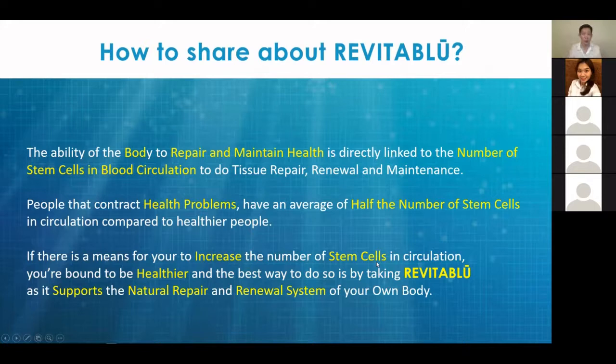So do take a snapshot of it. Try to put this into your memory, into your own words if you like, but just remember the keywords. I hope that this will simplify the explanation of how RevitaBlū supports health in general.